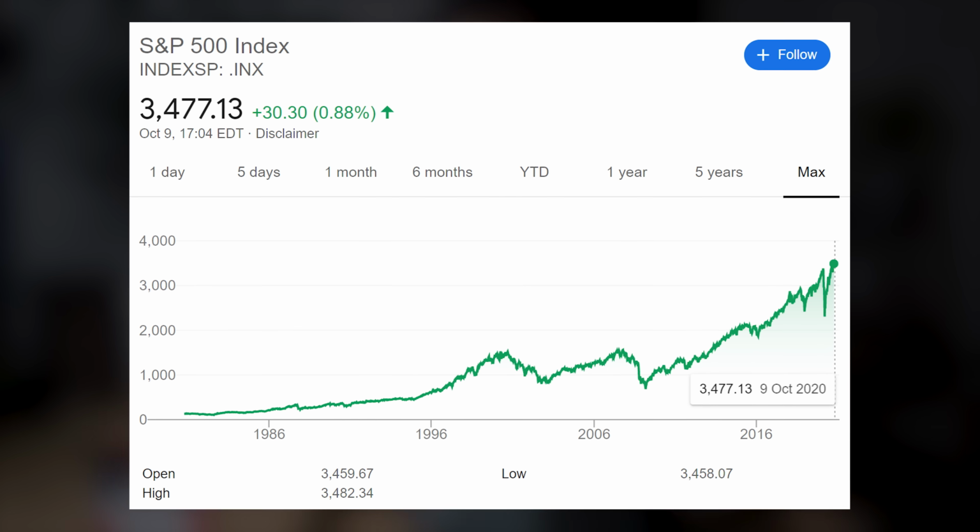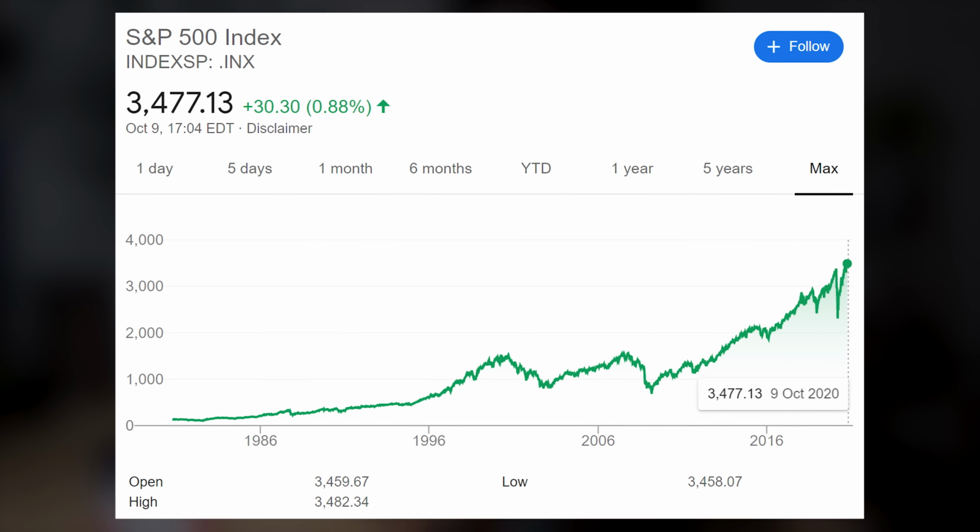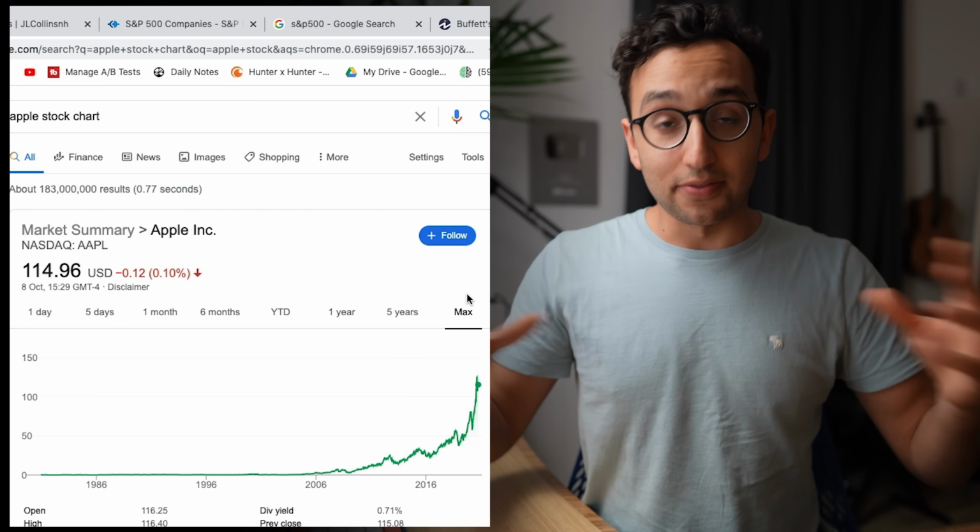And in the long term, basically, the stock market always goes up. That can be a controversial statement. It is true, but I'm going to make a video at some other point explaining why it's true. But for now, take my word for it that over the long term, the stock market always goes up. But having said that, again, this is a long-term thing.